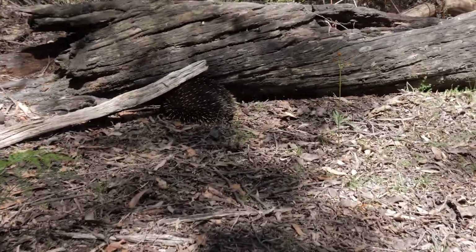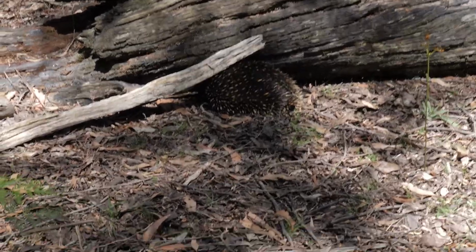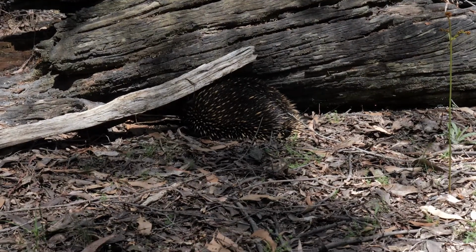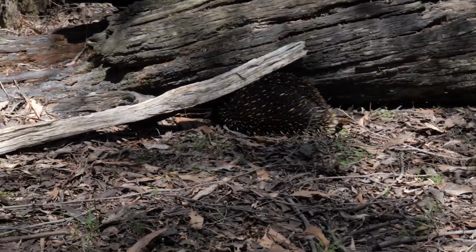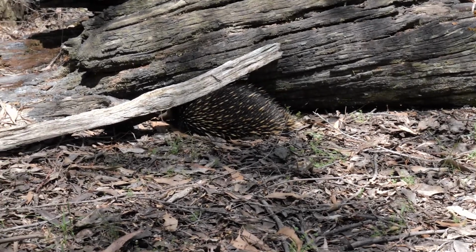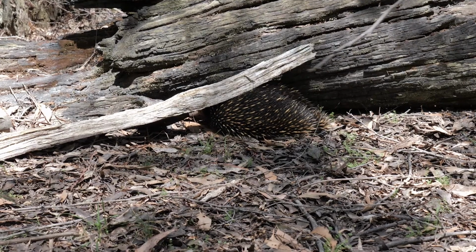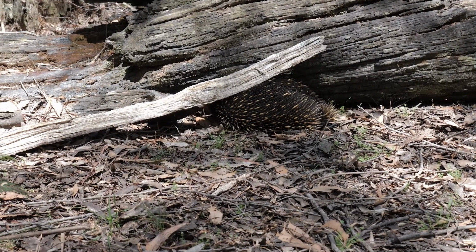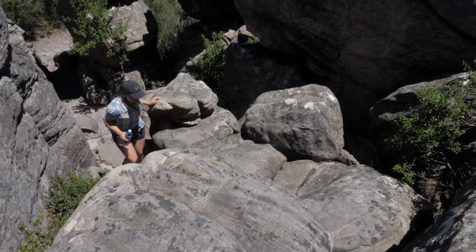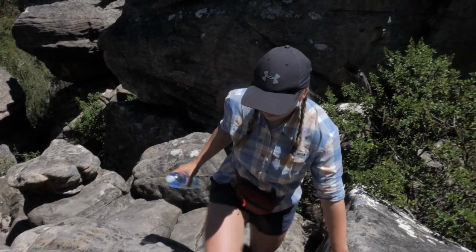Oh, he's scared. Oh, is he? G'day, buddy. He's a big one. He's a big one. How did we miss you the first time we walked past? Don't poke him. I want to see if he brought up his hand. This is a bit fun. Ooh, bit of boulder dash.